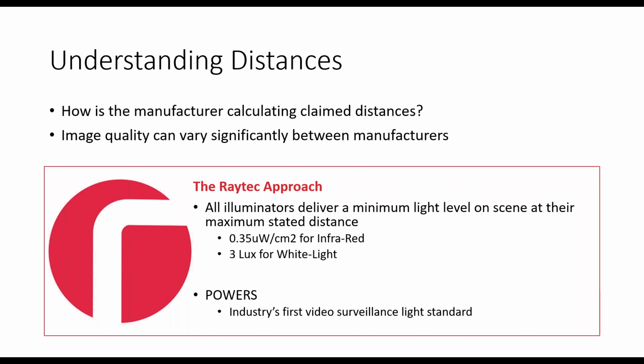An example might be, Raytech produces a 25-watt infrared product, and we state that that product is going to give you 100 meters of distance. A different manufacturer could have an identical lamp, but they could just put 120 meters on. And realistically, it's super difficult for anybody to ascertain what that really means. How much light is that actually giving you, and what results are you going to get from that?